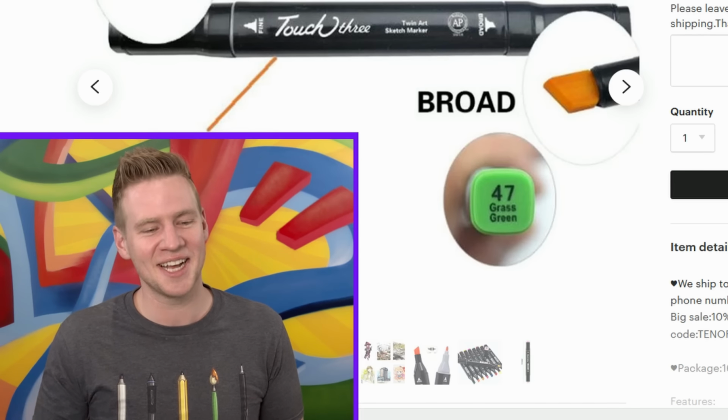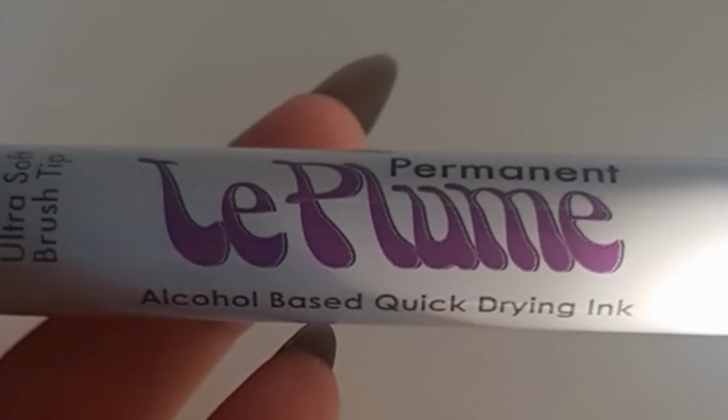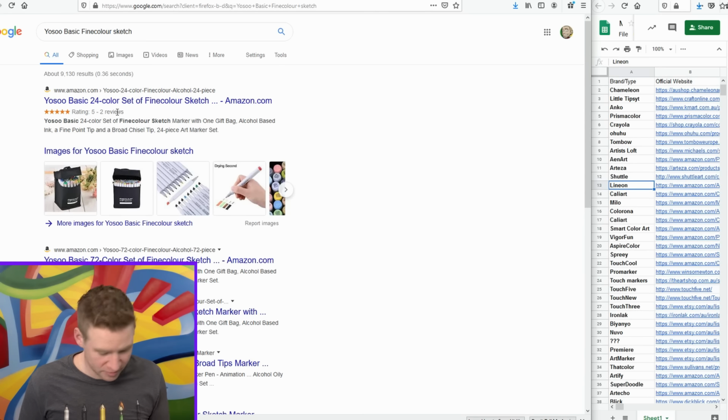I have a feeling this Touch brand is cornering the market. We got Touch markers. Touch 5, Touch New, Touch 3, Touch Me, Touch 10. I'm going to cry. Artix. Oh no, okay, they're a thing. There are more. Why does this keep going? I thought I'd be done half an hour ago. Yosu. Is it a real marker brand? Of course it is. I think that'll do.